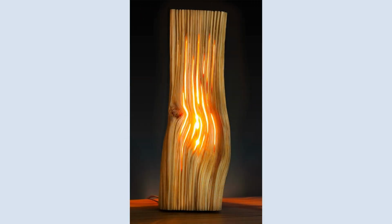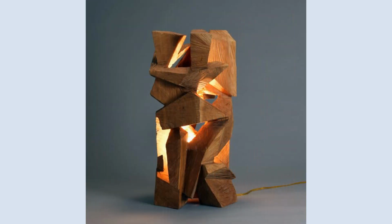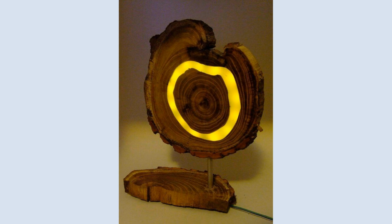Light is more than illumination. It is atmosphere. It is comfort. It is the quiet glow that makes a house feel like home. And when light is paired with wood, something magical happens. The natural warmth of wood softens the brightness of light, creating a harmony that is both calming and inspiring.